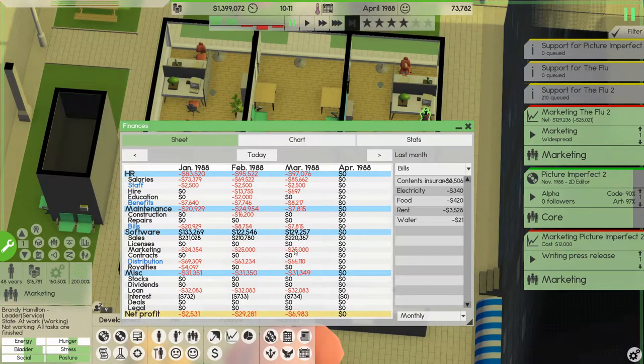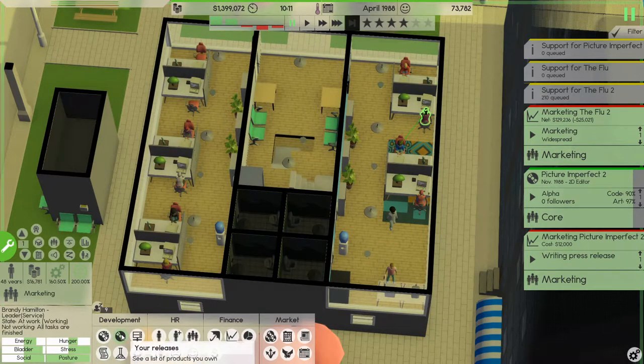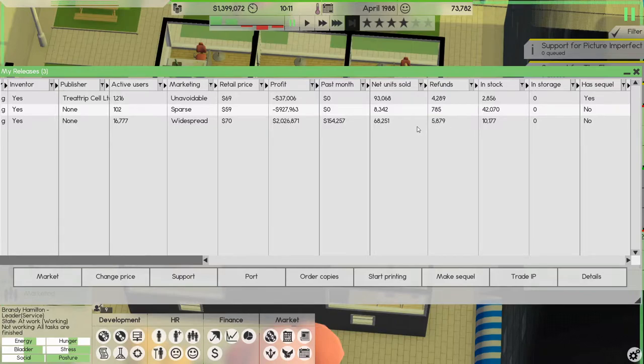Bills, 7,815. Marketing, 25,000. Distribution, 66,000. How are we spending so much money on distribution? I don't know. We're losing a tiny bit of money. If we didn't have to have the stupid loan, we wouldn't. We're losing money. 154,000.